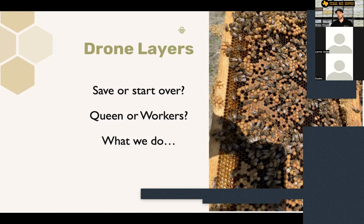If they're laying workers, you've got to get rid of those laying workers. So the protocol there is you take this whole box, you shake all the bees out 30 or 40 feet away from where they originally were, move that hive back to its original location, give them a couple frames of fresh brood, and give them a new queen. And it works most of the time.